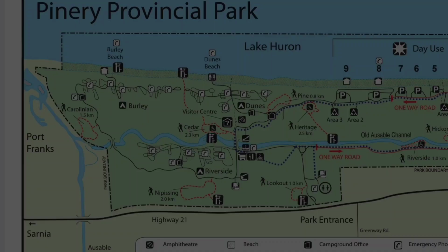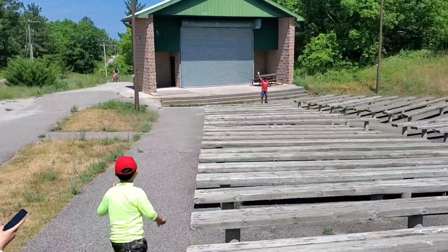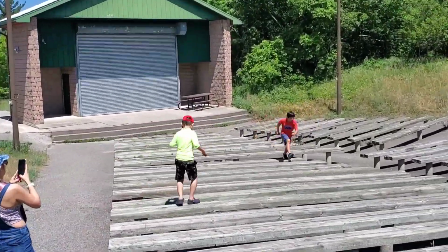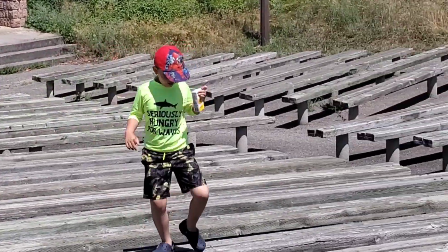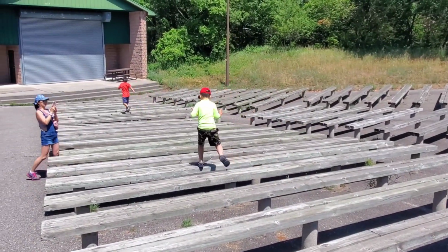To start exploring the park, we headed over to the visitor center parking lot. From there, you can walk along a short trail to access the amphitheater. There were no scheduled programs, but the boys had a great time. JJ's doing his best to keep up with GT.